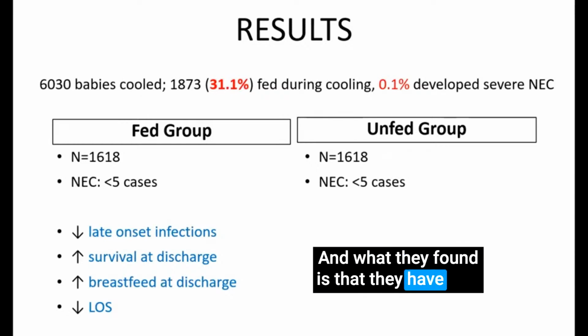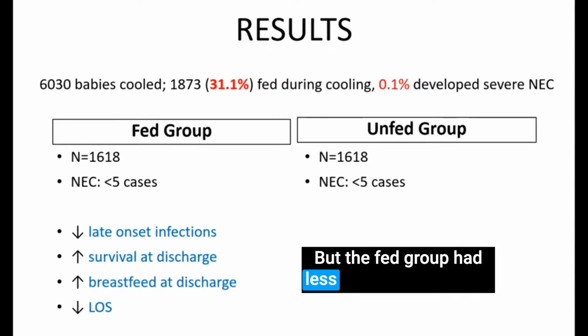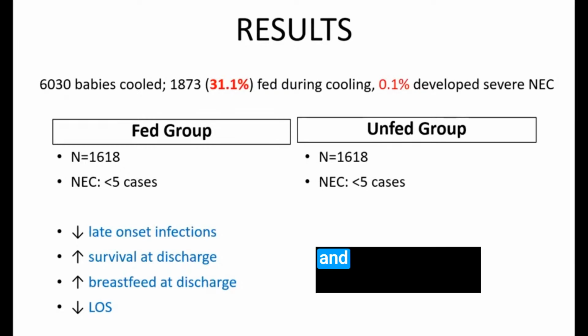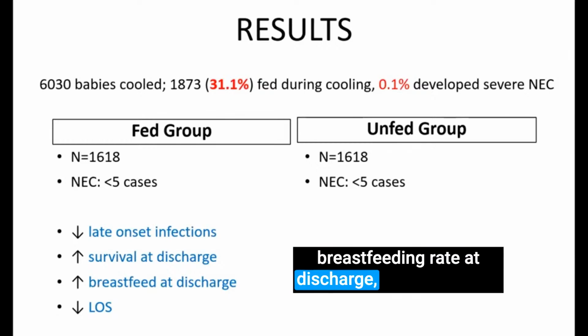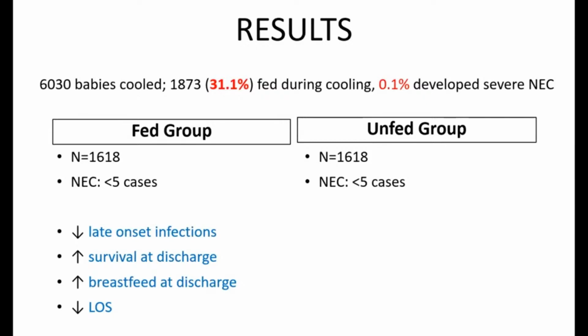And what they found is that they have less than 5 cases in each group. But the fed group had less late onset infection and more survival at discharge and more breastfeeding rate at discharge and less length of stay in the hospital. In this study, there was an absence of data on HIE severity indicators. This may have confounded the association between enteral feeding and favorable clinical outcomes. And the other thing is that the feeding was reported as a dichotomous outcome. So you have feeding, non-feeding. We don't have any information about the volume or the progression of the feed.